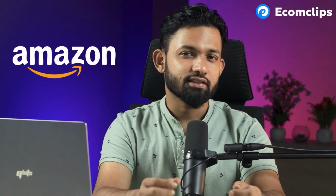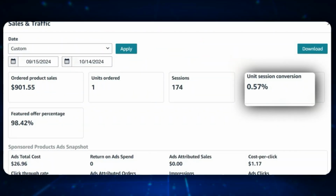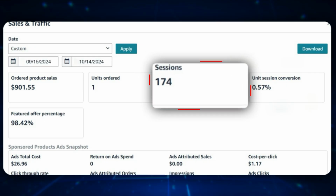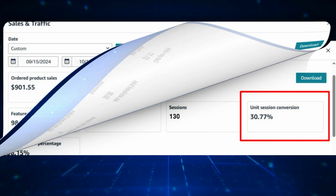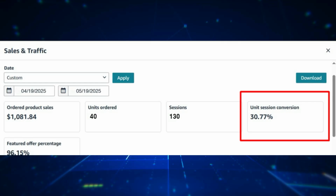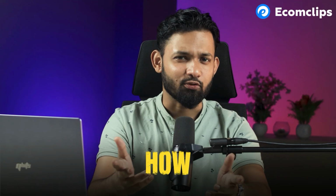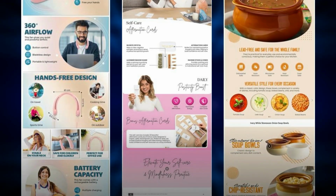One of our Amazon sellers came to us with this problem. His conversion is too low. A lot of shoppers click on his listing, but never buy the products. Now from below 1%, we achieved over 30% in less than 3 months. How? Only by improving the A plus content.